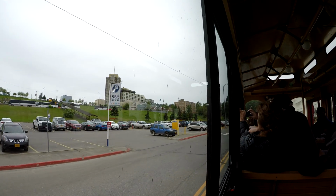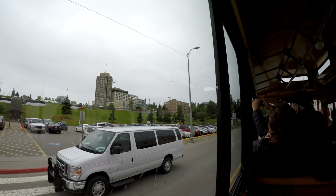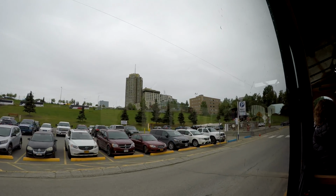To your right hand side is the Alaska Railroad Depot. This is the original passenger depot built for Anchorage during World War II, and it's still in operation. So if you're going on a train trip, this is where you'll be leaving from.